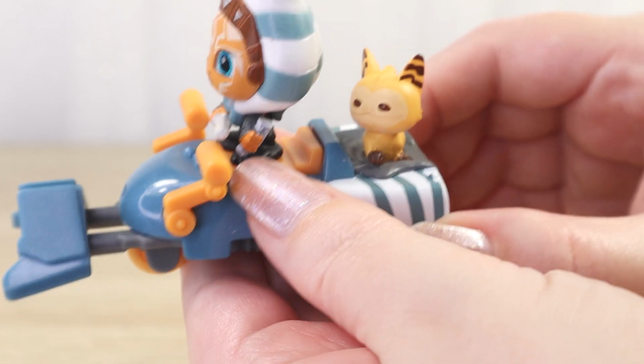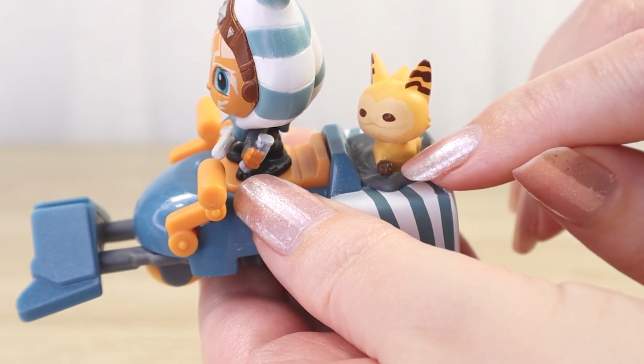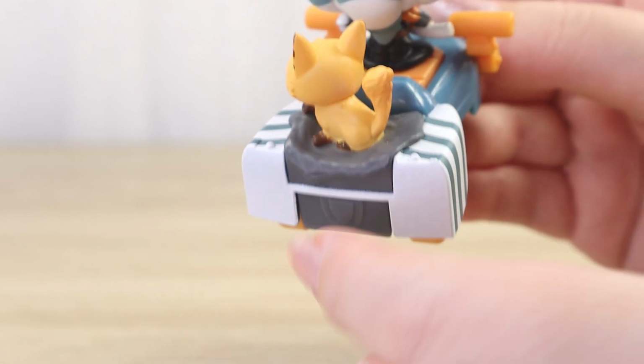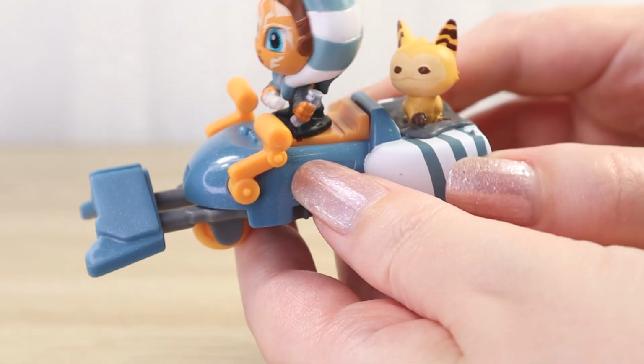And of course, I think it's so cute that we have a Lothcat here posed on the back. It's got its paw up. Now, of course, this little creature does not come off. We can see that it is permanently attached. It is sculpted as part of this little gray blanket here in the back, but I do like the angle that it is posed at.